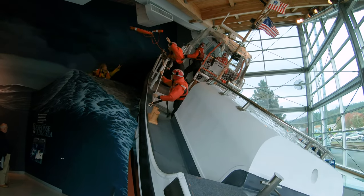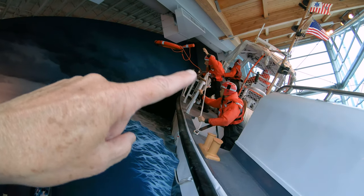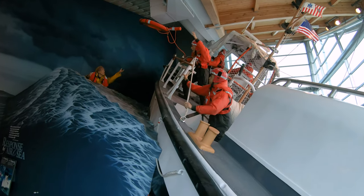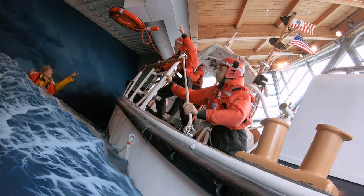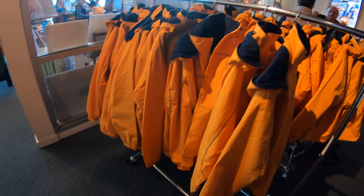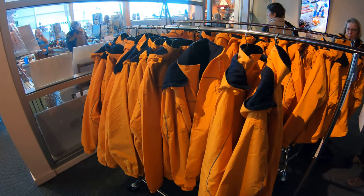And here's the other side of the boat where they're actually doing the rescue. They see the person in the water up there and throw him a life preserver right over there. So these are the guys right here. We got these jackets here. They look like really nice jackets. I bought one for myself, but I actually bought two here, one for a gift. Can't pass up a bargain there for sure.